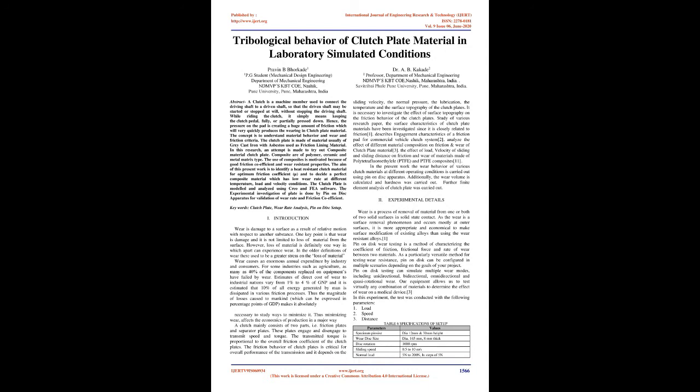Introduction. Wear is damage to a surface as a result of relative motion with respect to another substance. One key point is that wear is damage and it is not limited to loss of material from the surface. However, loss of material is definitely one way in which a part can experience wear. In the older definitions of wear there used to be a greater stress on the loss of material.